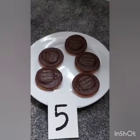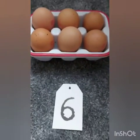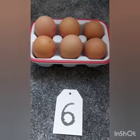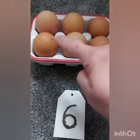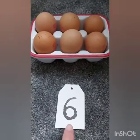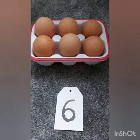I need the 6. Now I had to be very, very careful because I found 6 eggs and I had to carry them very carefully. 1, 2, 3, 4, 5, 6. And there's our number 6. I hope you're being careful when you're carrying and finding things too.